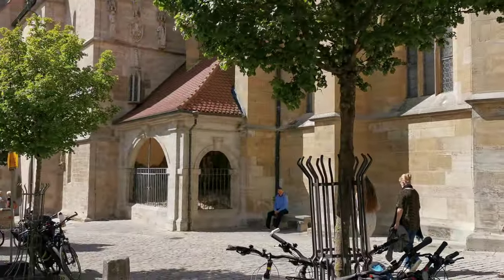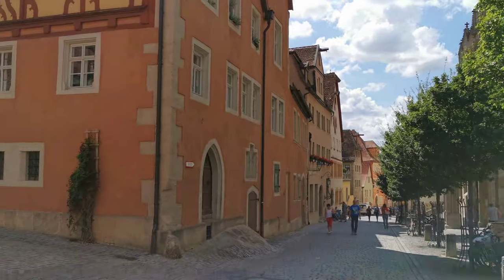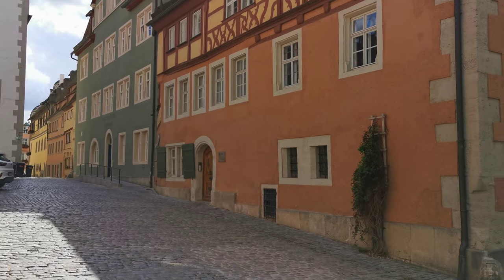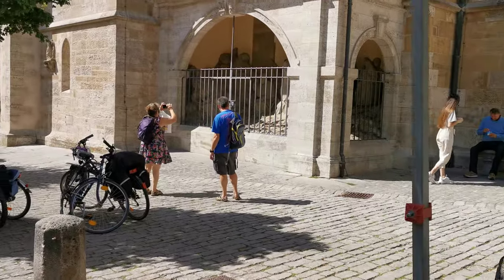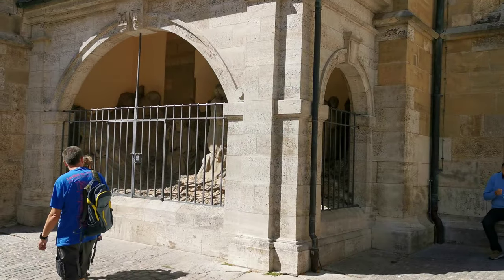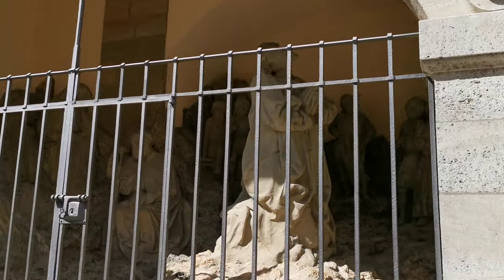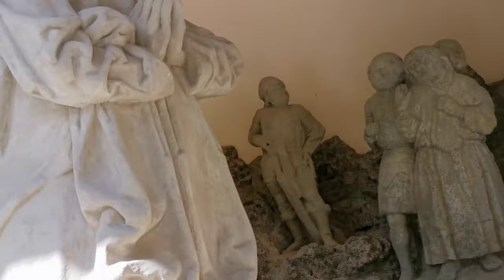Let's have a look through the... I'll have a look in here. It's all behind the... I think somebody has bothered them. I nicked the statues. Interesting scene. I don't know what it is. Probably quite old.